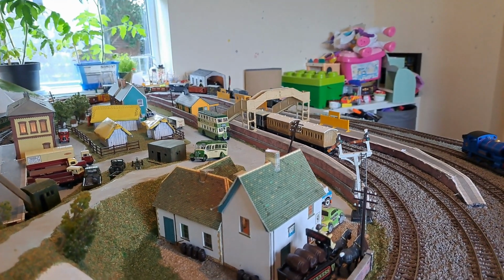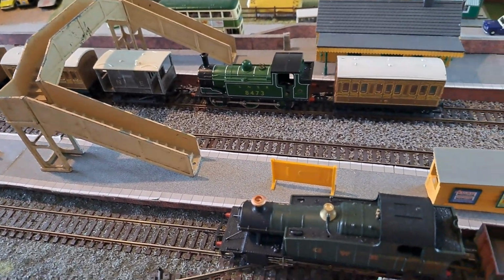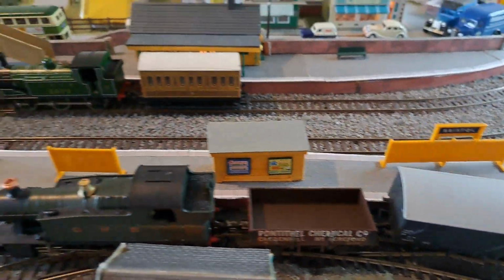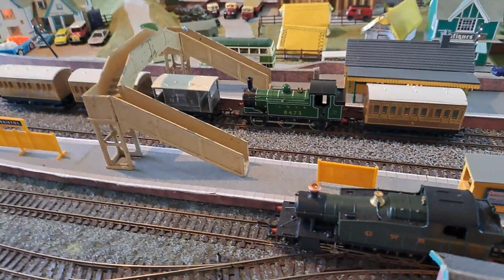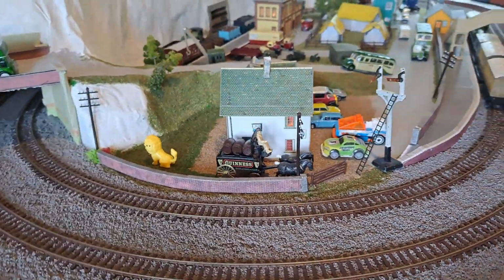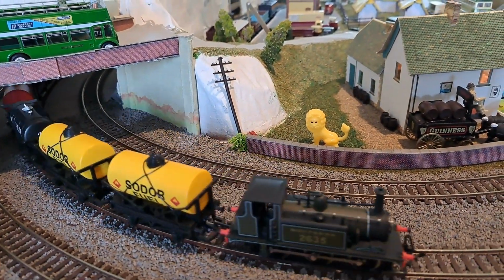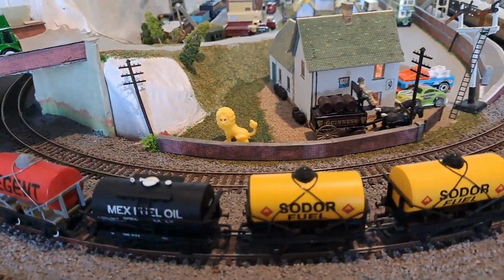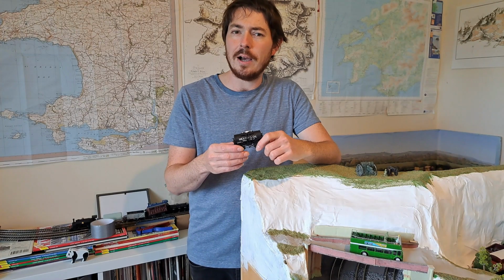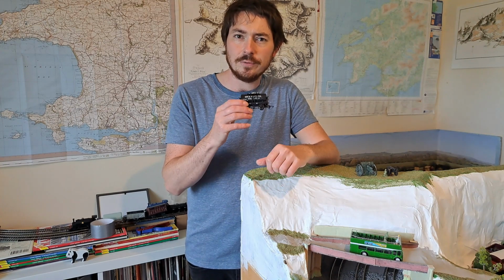Must be slip coaches. How is it that the two trains that I set up for this review to run after the review for the nice shots at the end, both seem to have issues? Oh well. Absolutely no issues over here with the running of the Mex Fuel wagon, except for the occasional tap on the line. So yes, that was the Hornby R60120 14-ton tank wagon in Mex Fuel livery.